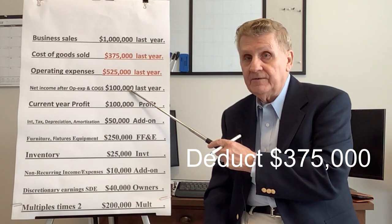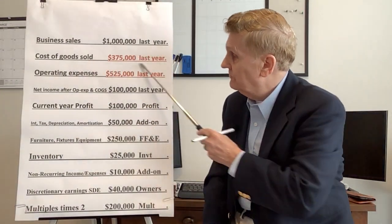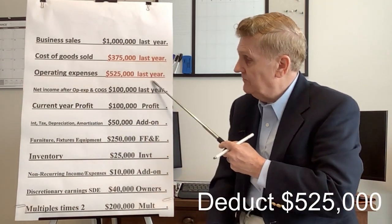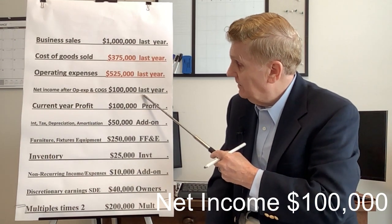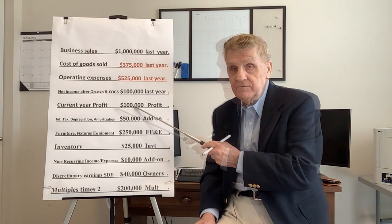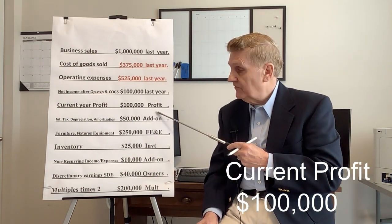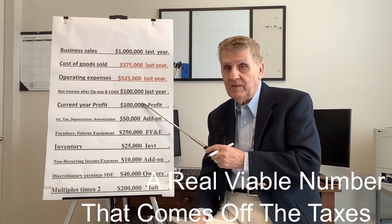So on the next line down, after we deduct $375,000 for the cost of goods sold and the $525,000 for operating expenses, we end up with a net income of $100,000 for this business last year. On the next line down, where it reads current profit $100,000, is our starting number for what this business might sell for. It is a real viable number that comes off the taxes of this company.